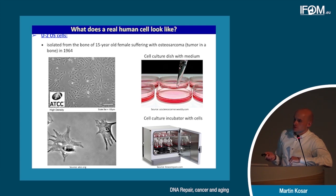And here we have two cells from this photo in detail under the microscope. So that's the real shape of the cells. And as I told you, they can grow on plastic dishes, and these plastic dishes we then keep in a cell incubator, which is a device similar to a fridge, but instead of cooling down, we keep them at 37 degrees under certain humidity and CO2 level. The purpose is basically to mimic conditions in our body.